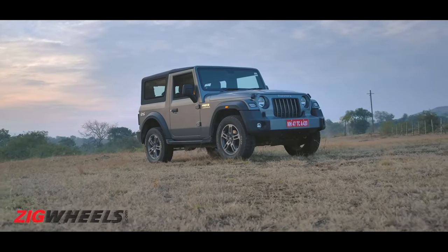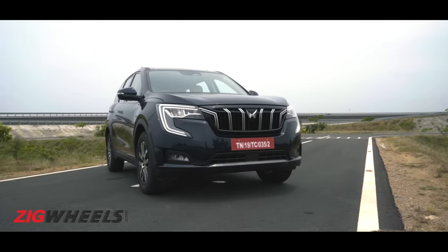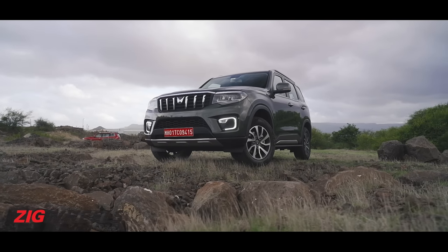The Scorpio-N bridges the gap between the rough and rugged Thar and the more polished XUV700. But in borrowing traits from both, has the Big Daddy become a better buy than the flagship? An interesting question, and we've come up with 9 answers. Starting with, of course, which one is the real Big Daddy?